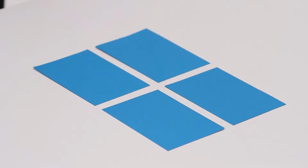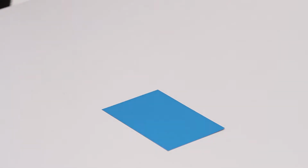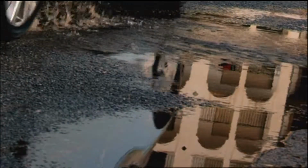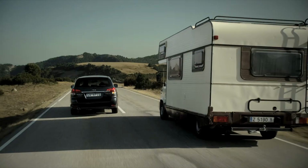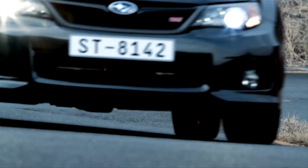Inconsistent contact with the ground means that the car is only supported by this small area. It doesn't take much to see that this is dangerous. Ideally, tires maintain contact with the ground under any road conditions. Subaru has always focused on this key aspect of safety in its pursuit of the ideal car.